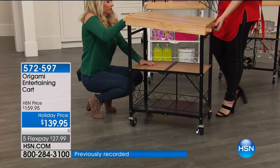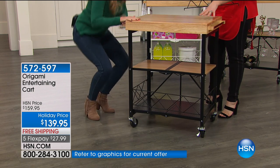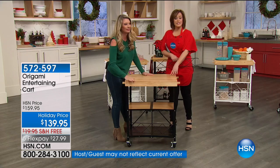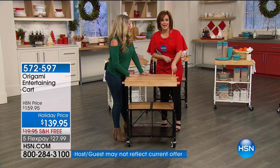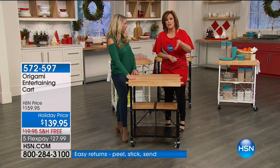What's really nice is that it has more versatility than the original, and the original was a customer pick. Huge customer pick. This is more versatility. You spoke, we listened to you. When you think that this is less than a dollar a day, oh my gosh, less than a dollar a day for the next 5 months, and it's going to be your best friend.